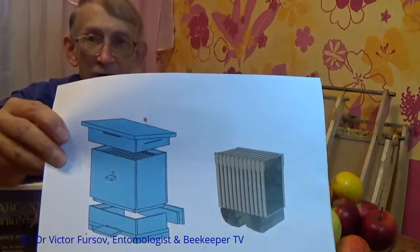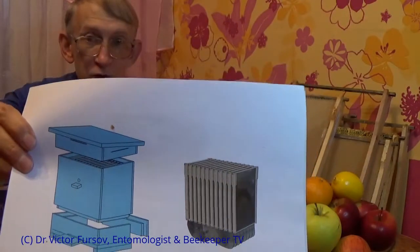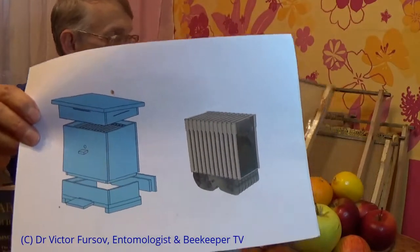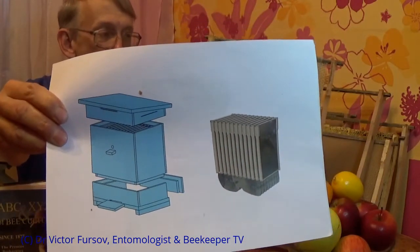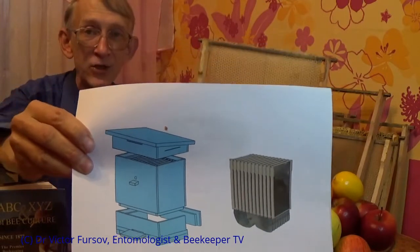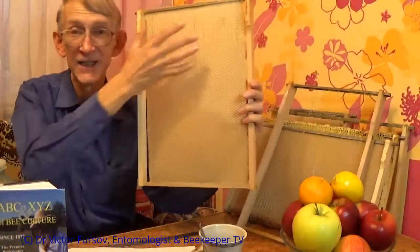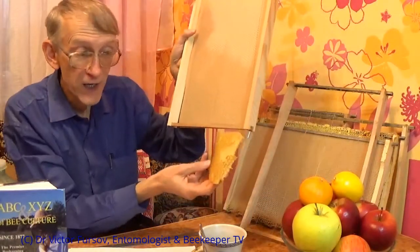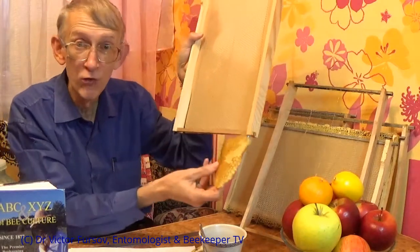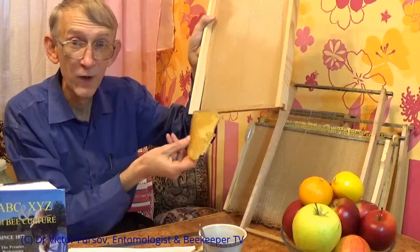Yes, 12 frames, narrow, deep, and the size 265 by 400 millimeters. This is the size of foundation inside the beehive. And of course, down there on this frame, sometimes these burr combs will appear, of course with the drawn combs.